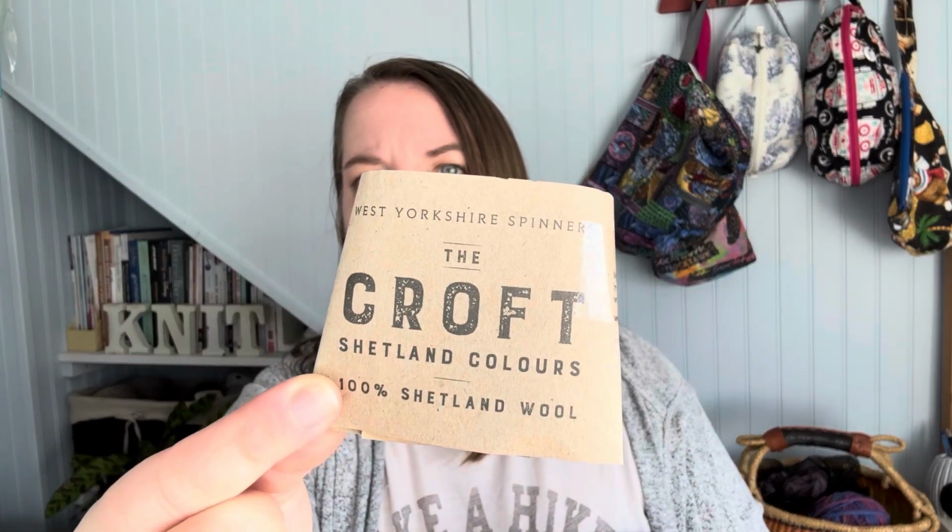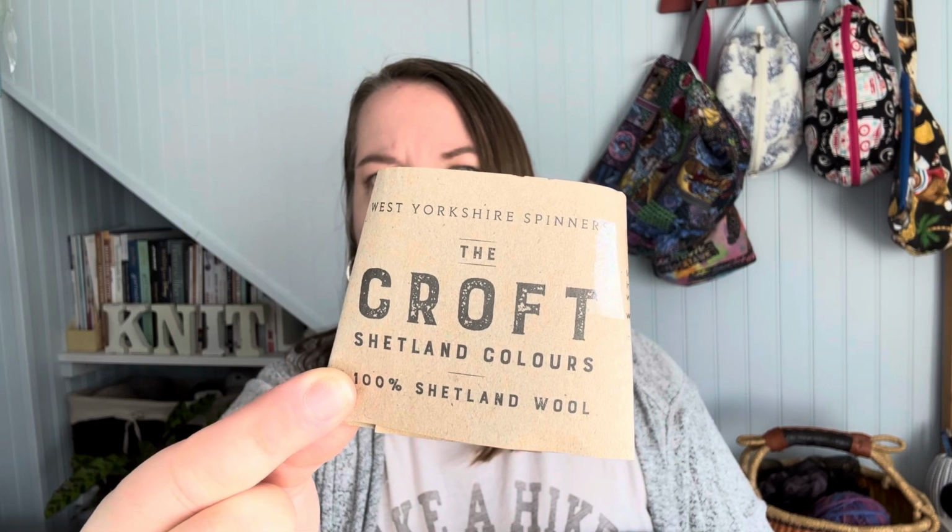Two of the yarns that I got, which are right here. Actually, all the yarn I got is new to me. It's yarn I've never tried. I've never seen it in her shop before. Like, she has gotten it since the last time I was there. The first one is West Yorkshire Spinners, the Croft Aran, sorry. This is the label. 100% Shetland wool, and it is lovely.